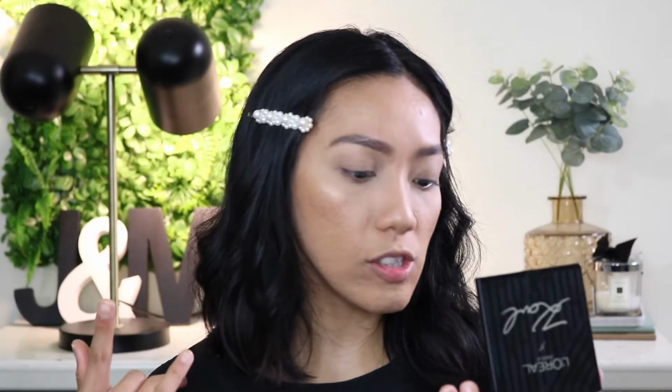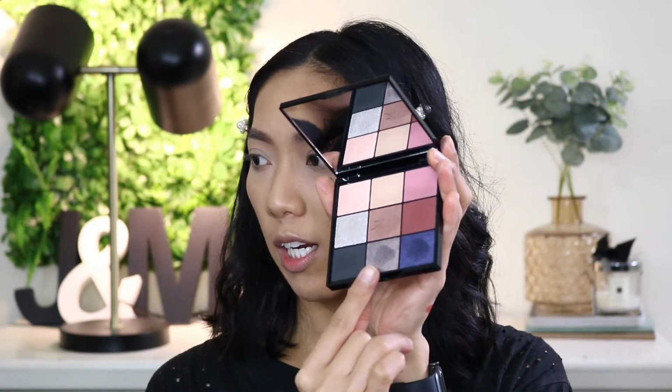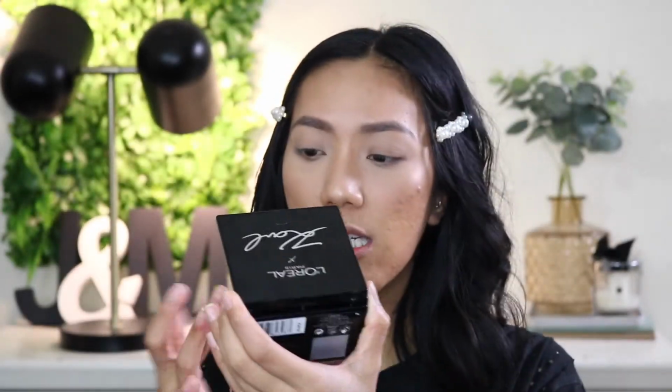For the eye look today, I've already primed my eyes, but I honestly don't know what to do. I kind of wanted to either use this shade right here or this shade. So it's that one right there. It looks more like gunmetal, whereas the other one, which is this one right here, looks a lot softer. So I think I might go for that one.